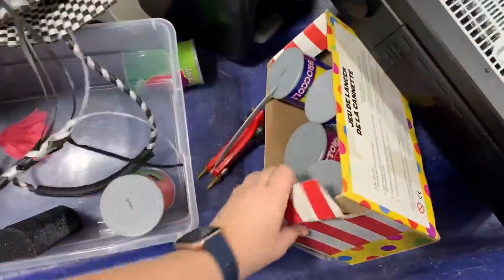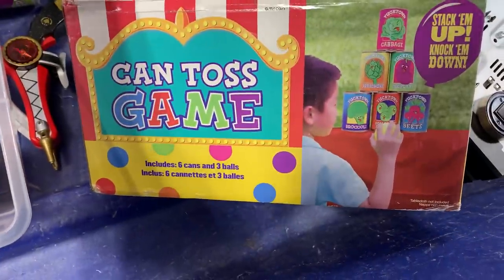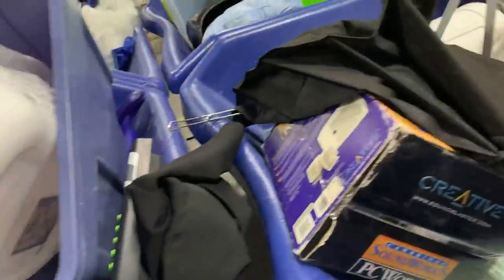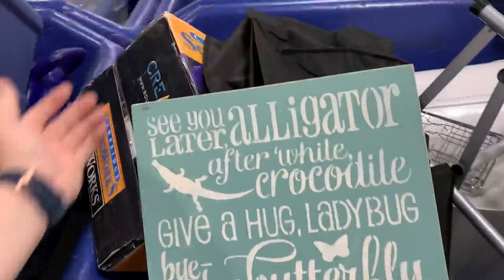Yucktown Brussels sprouts. Huh. What is this? Stack me up, knock me down. I see. You know, Brussels sprouts are pretty good if cooked right. Oh, look at this little cute sign.